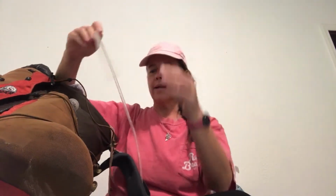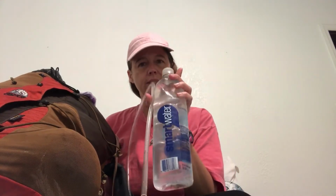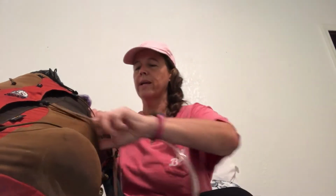This is kind of wobbly right now, but I have this modified so that I have a different lid. This used to be on my bladder, and this goes inside the bottle, so I don't have to have that. What are those things called? That bladder in the backpack. I would never know how much water I use, so I use this instead. This is one of the Smart Water bottles, the 33.8 ounces, works great.